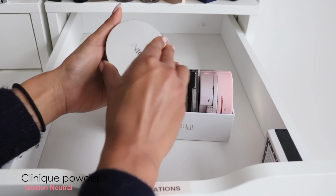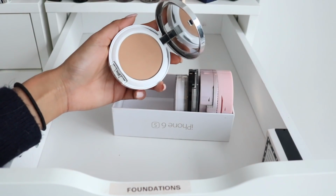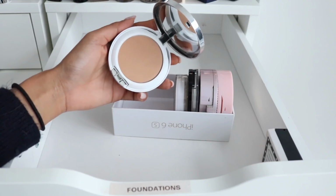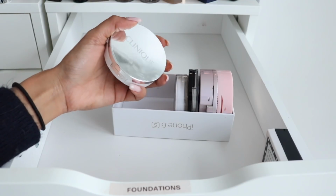Let me not blind you guys, but this is a really nice powder as well. This is a little bit more on the pinky side, but it's actually not too pink. It actually works so nicely to set my makeup in place. So I'm definitely holding on to this, but I totally forgot that I even owned this.